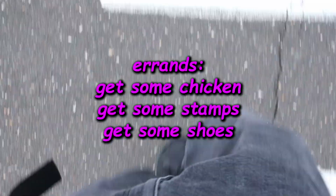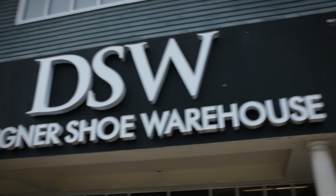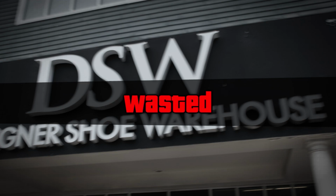I gotta run some errands, gonna get some chicken, gotta get some stamps, and gonna get some shoes. This made me want to scream "yurt" really loud, but then I remembered I'm in Connecticut and I didn't think anyone would yell it back. Also, they didn't have the shoes in my size, so next try, we'll go to the van store.